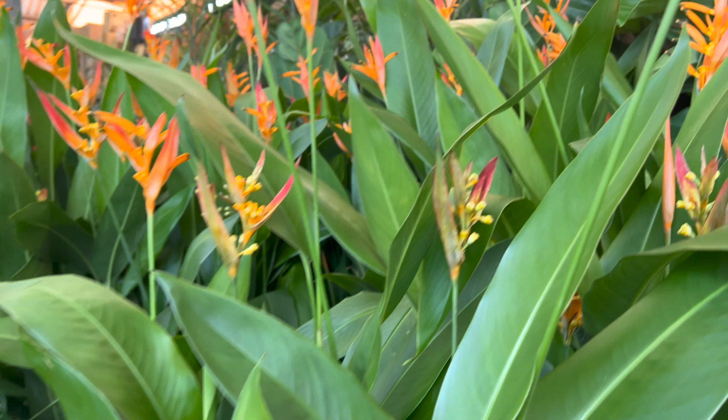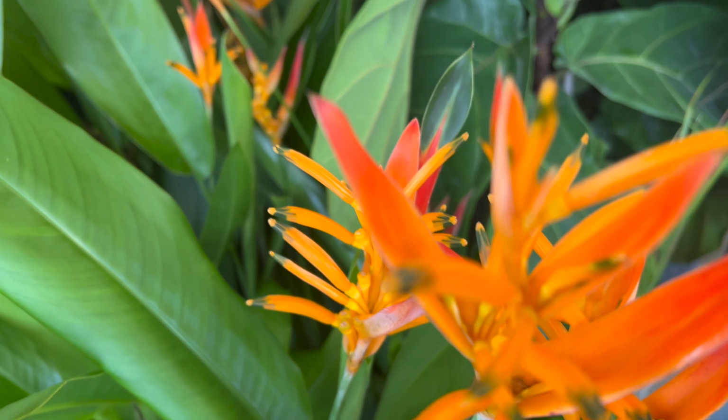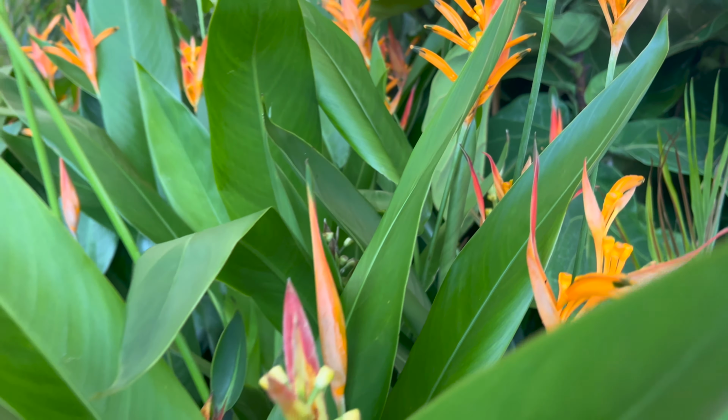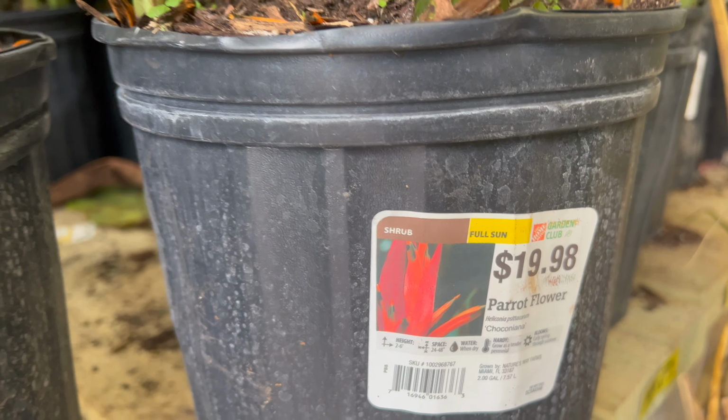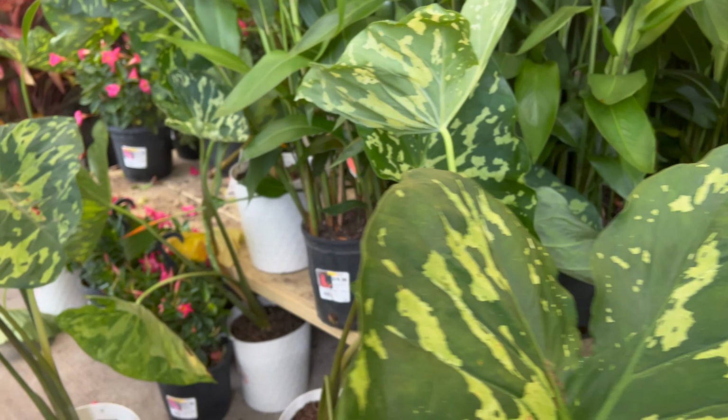And then this plant is so pretty, those blooms. I believe it was called a parrot something. I think it has something with the word parrot in it, but I was obsessed with those blooms. So yeah, parrot flower, and that was $20. I could have got that for outdoor, but I didn't.